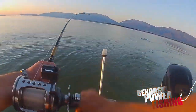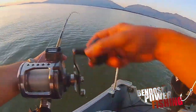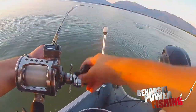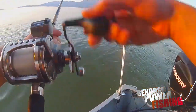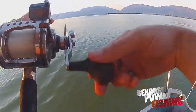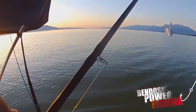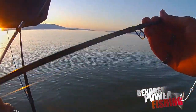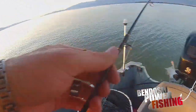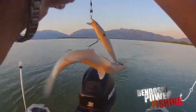Oh yeah, that's a white bass. Two white bass. No, he's got hooked on the side. Oh, it's like we coupled up on one Rapala. It just hooked him on the side, so he's coming up out of the water all funny. That's what you call a single double. Yeah. He got hooked up.